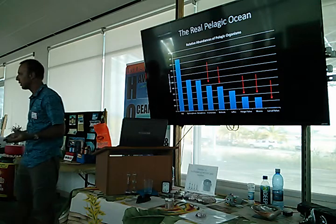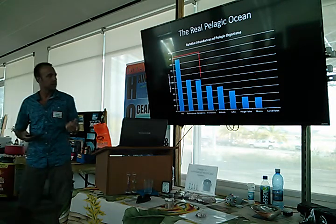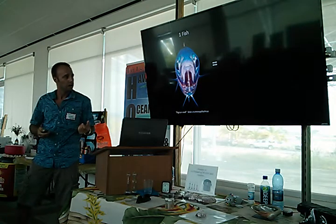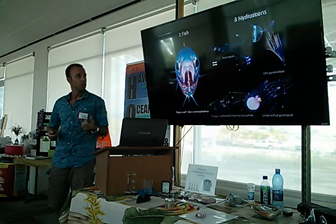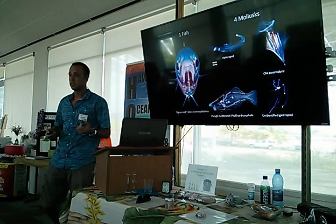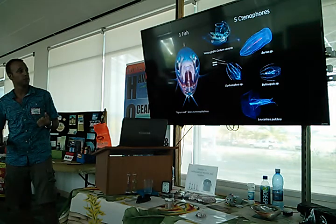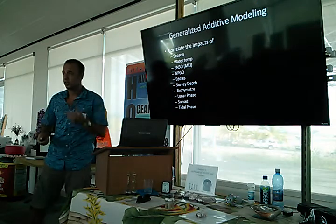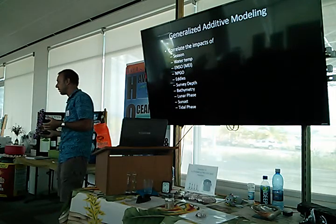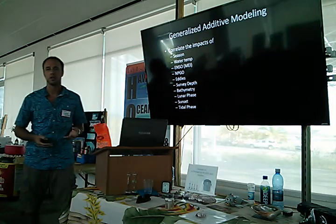We knew going into this that this was going to be a pretty good idea of what we were going to be finding. This is the gelatinous stuff. For every one fish that we saw, we counted three hydromedusa, four mollusks, four different crustaceans, five ctenophores, and about nine salps. In other words, the fish biomass was very small compared to the other stuff. The hard-bodied biomass was very small compared to the other stuff.